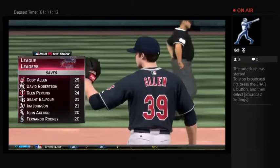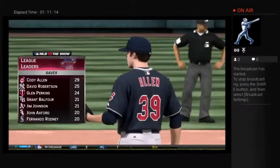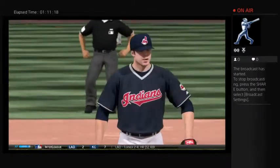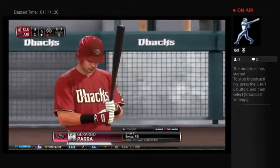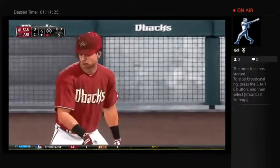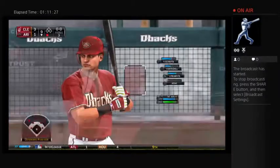league saves leaders entering play. And as you can see there, he currently leads the AL in that department. Gerardo Parra will stand in, needing to do something here to get on base as they're down to their final 2 outs.